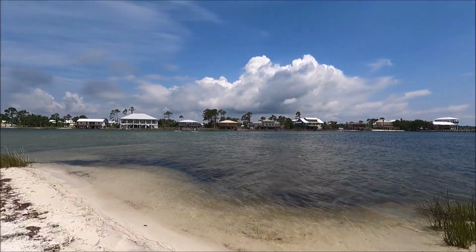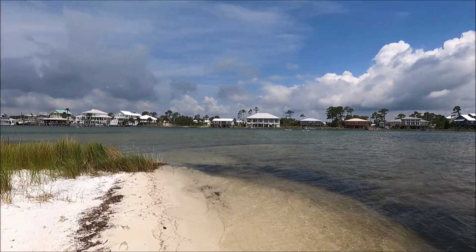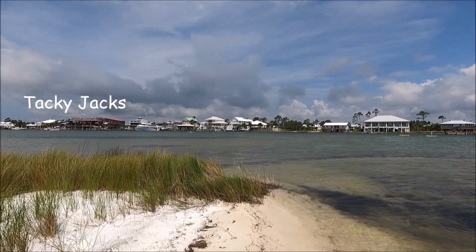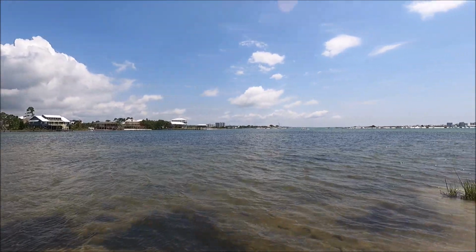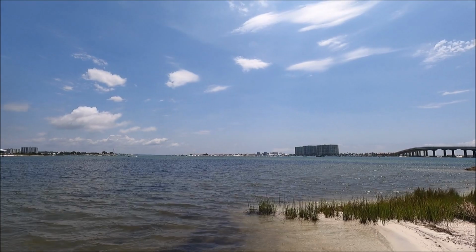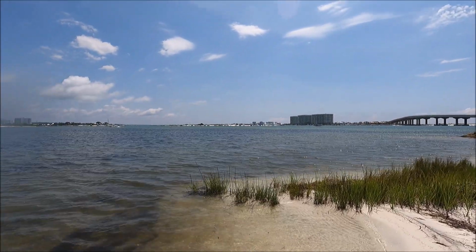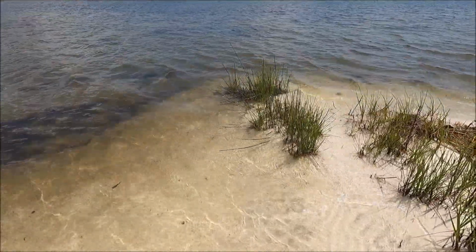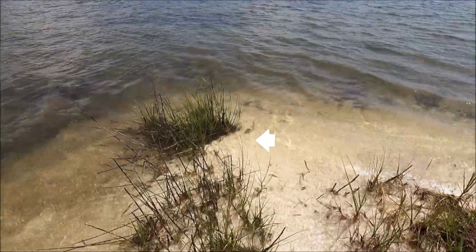There's some paddle boarders. Water's beautiful today. Clear. Some clouds back over there. Hopefully they stay over there. You can see this way how clear and blue it is. Over on the island, a couple of fish. Oh, there's a crab. There's a crab.